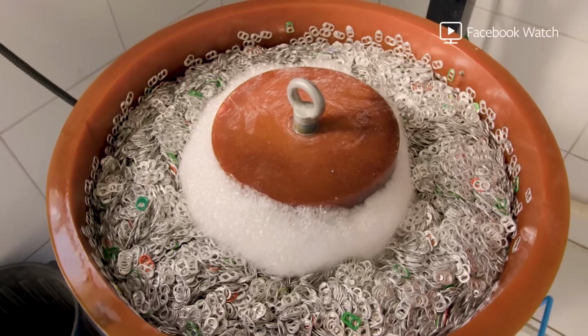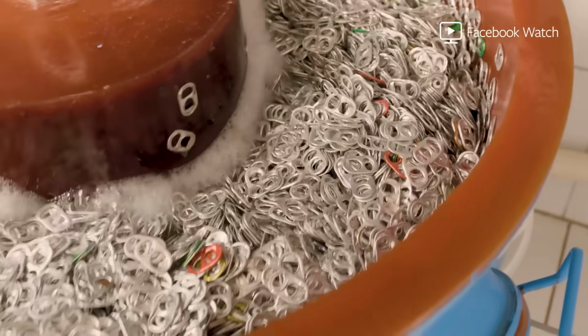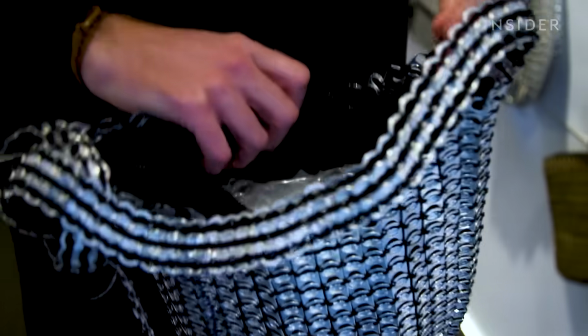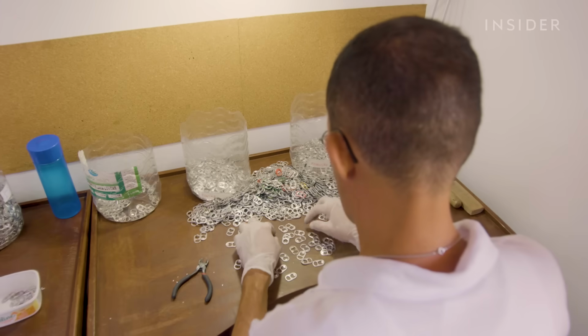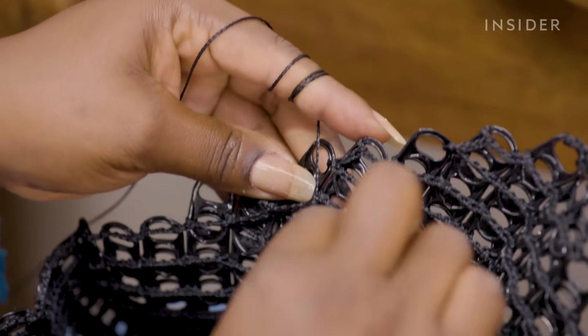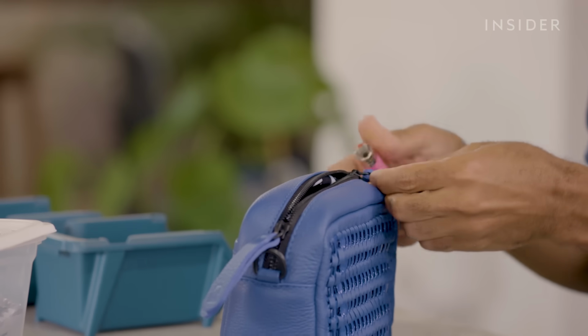These aluminum can pop tabs are being washed and will eventually be turned into designer handbags. Bottletop bags aim to highlight excessive waste in the garment industry. There's over, I think, 8% of global greenhouse emissions caused by the fashion industry, and Bottletop is responding to that.